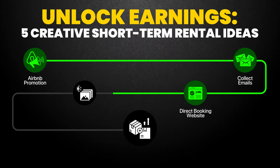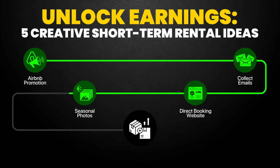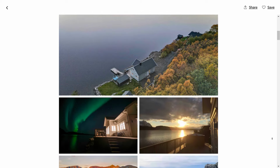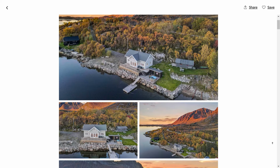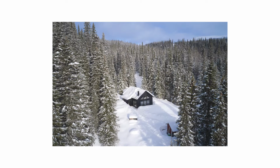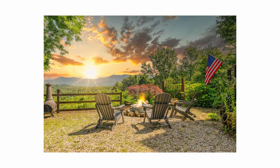My second last tip is simple but highly effective. Switch your photos out with every change in season. For real, this is such an easy thing to do, but so few hosts actually take the time to do it. If you've got a property that's in a seasonal market, take 15 minutes every few months and swap out some of your photos. In the winter, show photos of the property with snow. In the summer, show photos where the sun's out and shining and the bonfire is lit in the backyard.